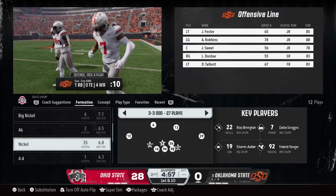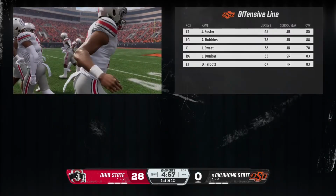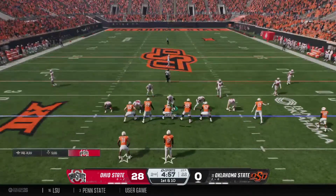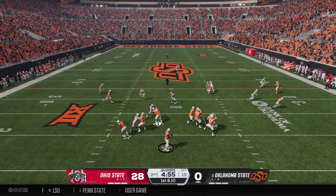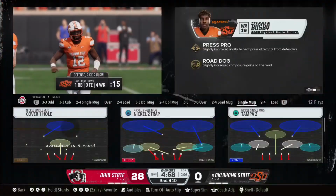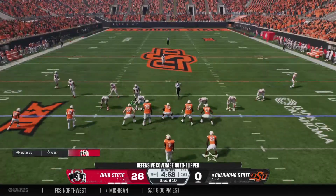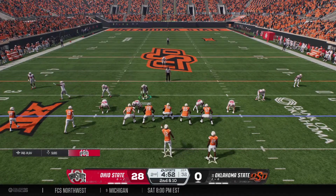Oklahoma State hoping to get the Pistols firing on offense. They really didn't move the ball at all the last time they had it, hoping for better fortune this time around. He wastes no time and comes out throwing. Oh, he dropped it. That deep ball was right on the money. You just have to make that catch. Plenty of distance between them and the sticks here on second down.